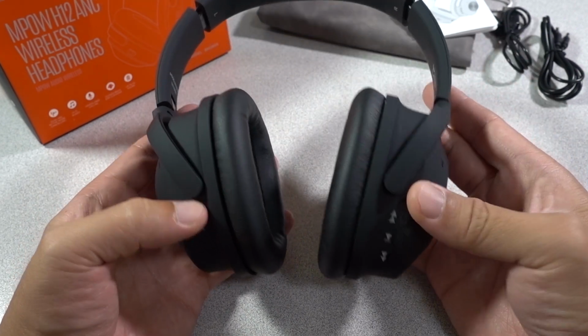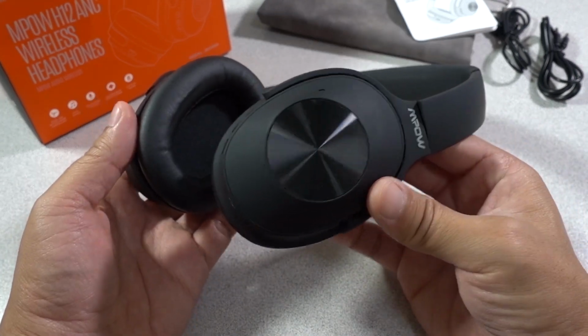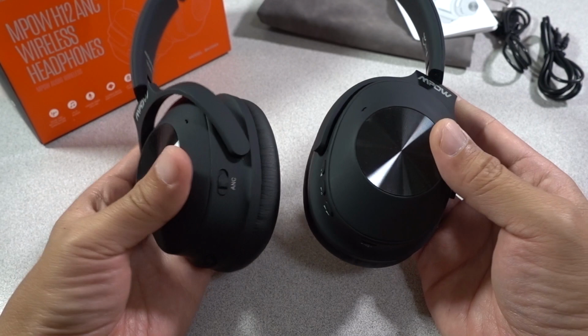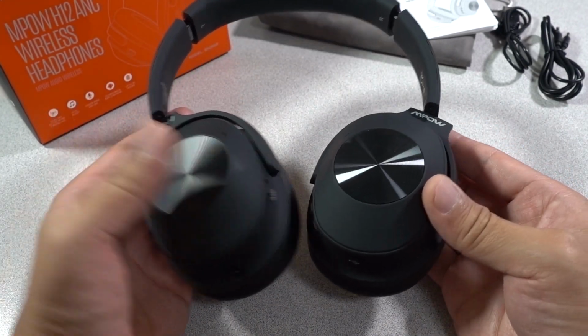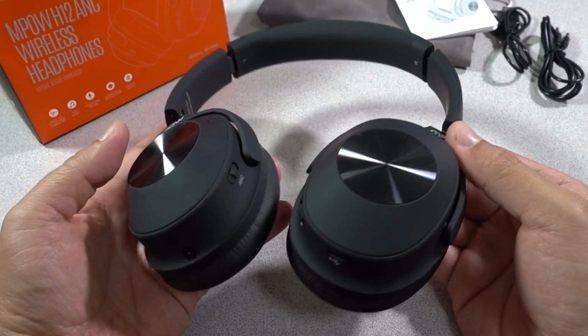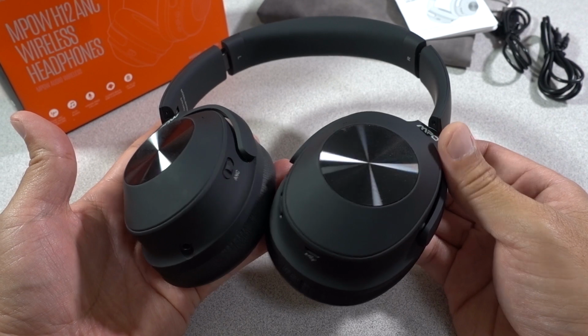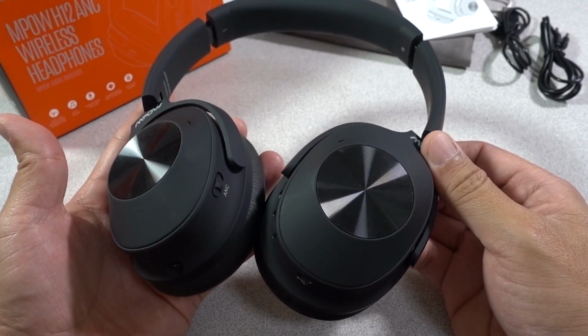I'm sure some of you guys that have active noise cancelling headphones can probably attest to this, but for those of you that have never experienced that, it is something worth considering when going on a very long plane trip, and having that feature to just make the plane ride a little bit more tolerable, especially if it's a really long one, like a 10 or 11 hour flight.